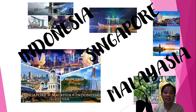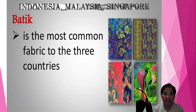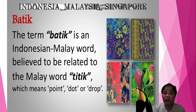Okay. Next are the countries of Indonesia, Singapore, and Malaysia. They also have a common culture regarding fabric designs. In the three countries, they have what we call the batik. Batik is the most common fabric to them. The term batik is an Indonesian Malay word believed to be related to the Malay word titik. Titik means point, dot, or drop.